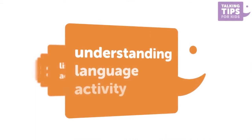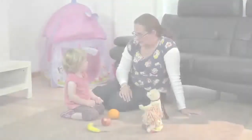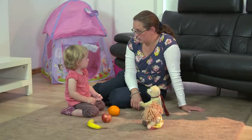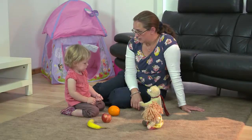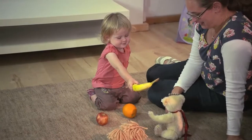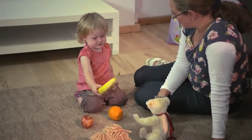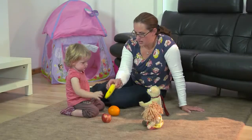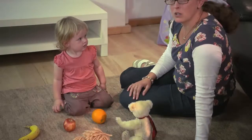Understanding language activity. Play games to help your child understand single words. Lay three objects out and ask for one. You could play a posting game with a shoebox and pictures. Give banana to Teddy. Or a feeding game with a teddy and food items. Banana. Praise good listening and try not to give away any clues like pointing or looking at objects you ask for. Once an item or picture has gone, get another one out so there's always three to choose from.